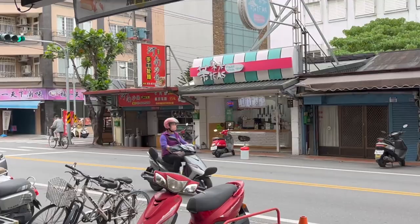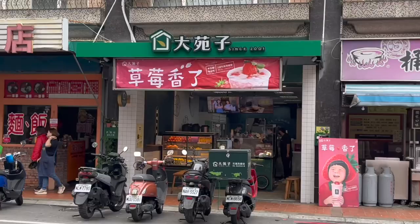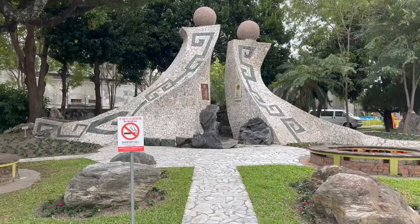The Taiwanese love tea, like I swear, this is very funny. There's like literally a tea shop every five shops, every six. Let me show you. Here we go. One, two, 3, 4, 5. Told you.